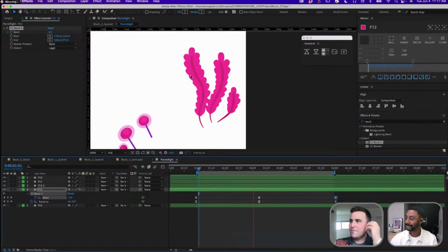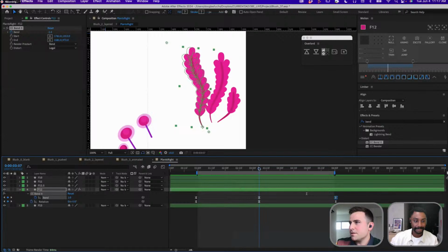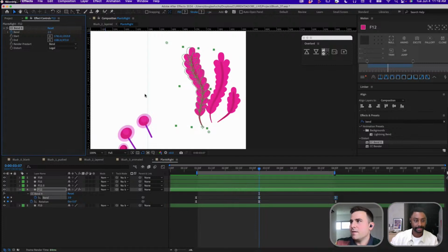Going back to this plant, you can see now it's way better than when we started. It is kind of bending a little bit, and if you really want something to bend, you can really push how much that thing is bending. But again, there's so much going on here. I think certain animators would love to go in and make all sorts of decisions with this plant, but this is in the background. This is not important. So we're going to leave it like this.